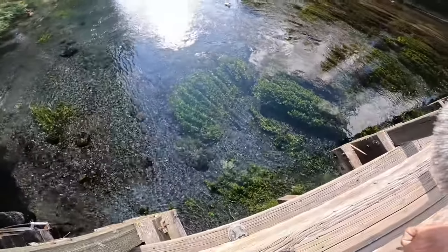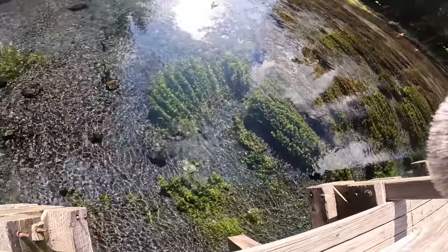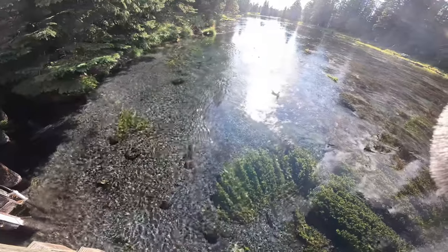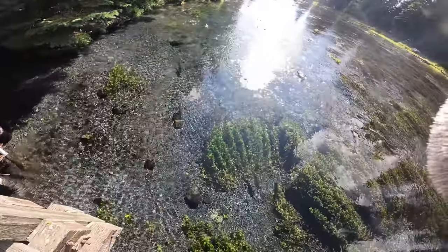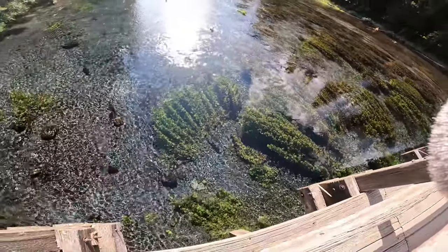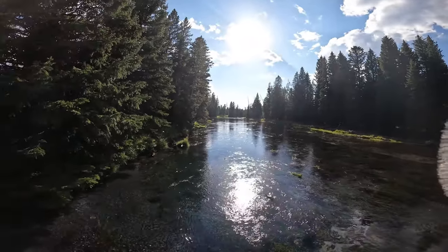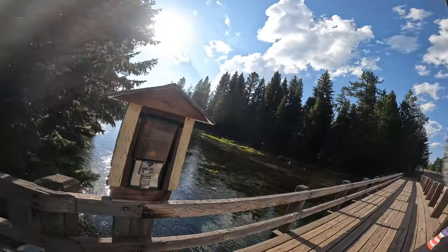I don't know if you can see that or not, but there's big trout right down there below me. They must not be hungry right now. They're eating over there. Pretty fish, just not very hungry. Right there's the fish. Yeah, this is a pretty cool area. This is all fed by what just came out of that spring over there at the cabin. This is where you get the fish food.